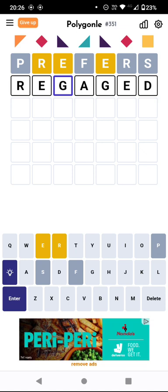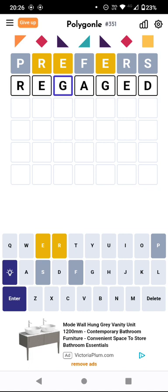It can't be a duplicated R, because we had a grey R on the first row, so the R is definitely first or last, because surely this duplicated letter has to be a consonant. So that means that there can't be an R in the middle, or can there? Could there be an R in the middle? No, that's just not going to work, is it?